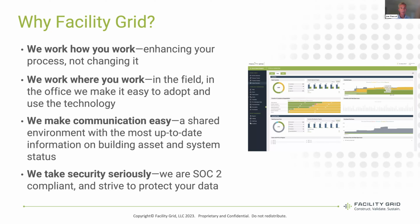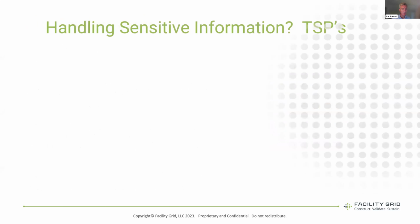What's also, I think, making us very different is our commitment to security. And this is an important item that I wanted to dig in today because it's coming up a lot in our conversations. And we've made significant investments in making sure that our platform is secure and your data is secure. And so we'll spend some time on that today.